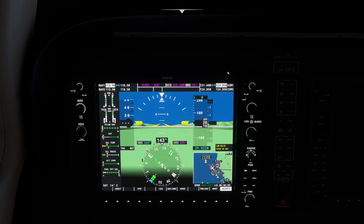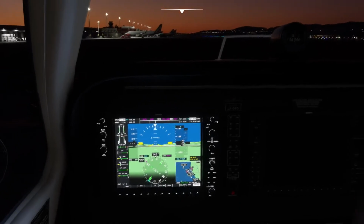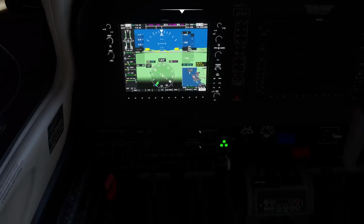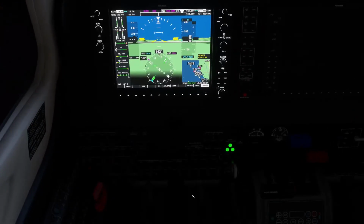Nagasaki ground, Beechcraft Juliet Alpha Delta Foxtrot Delta requesting pushback. No, I don't need pushback. Beechcraft Juliet Alpha Delta Foxtrot Delta, pushback request accepted.